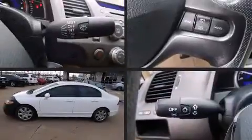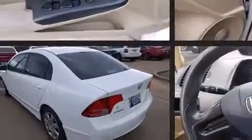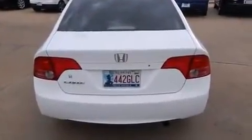Step into the 2007 Honda Civic. This four-door, five-passenger sedan provides exceptional value. Smooth gear shifts are achieved thanks to the efficient four-cylinder engine, providing a spirited yet composed ride and drive.